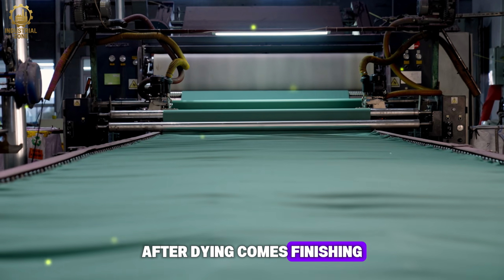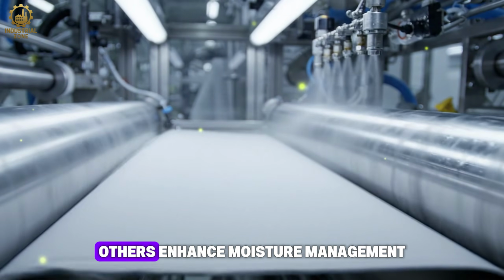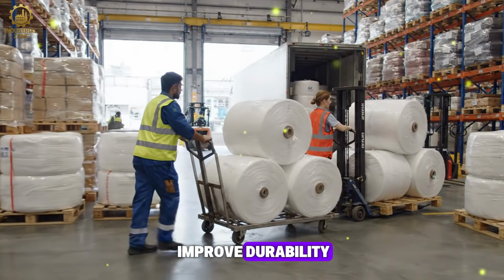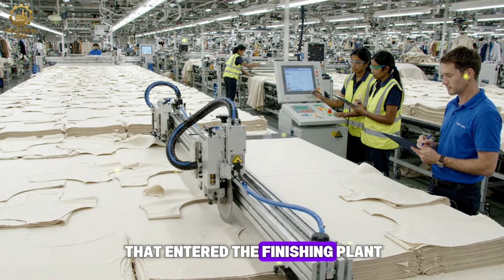After dyeing comes finishing. This stage can dramatically alter how fabric behaves. Some finishes improve softness, others enhance moisture management. Some reduce wrinkles, others improve durability. The fabric that finally reaches clothing manufacturers may look completely different from the raw material that entered the finishing plant.